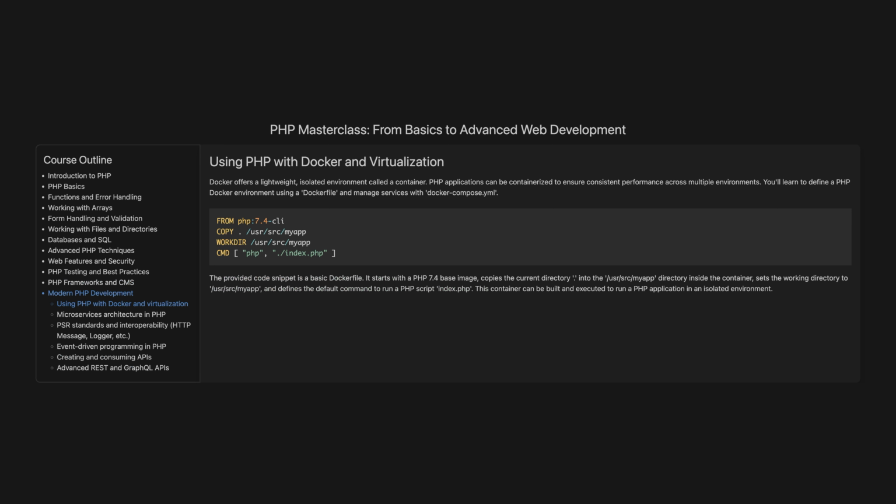Using PHP with Docker and virtualization. Docker offers a lightweight, isolated environment called a container. PHP applications can be containerized to ensure consistent performance across multiple environments. You'll learn to define a PHP Docker environment using a Dockerfile and manage services with docker-compose.yml.